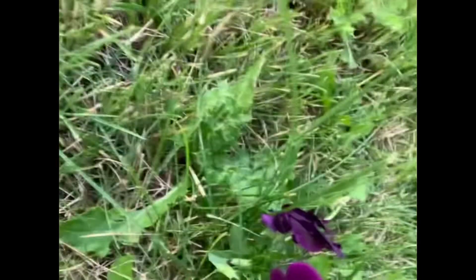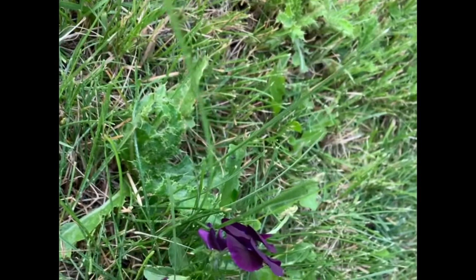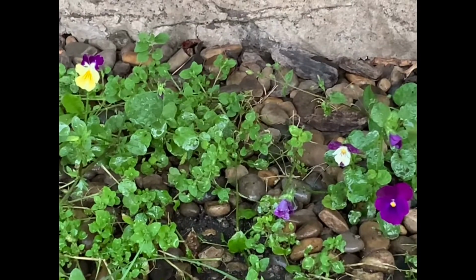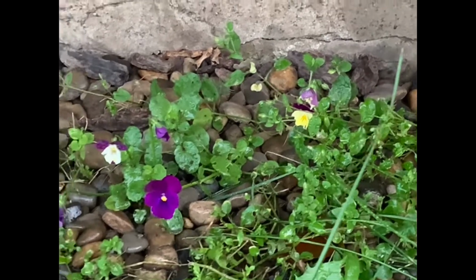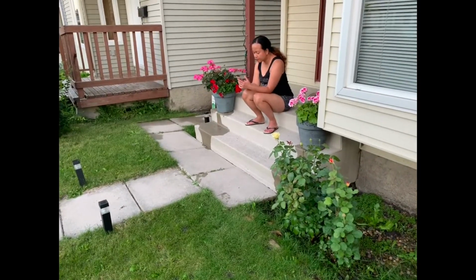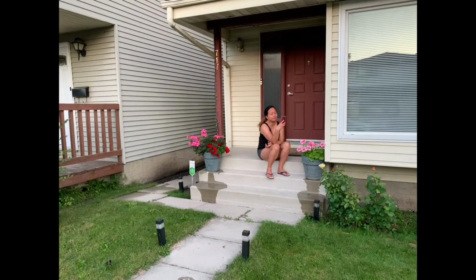We're not sure why they didn't survive the winter the first time. Maybe it is the kind of roses, but you do have to prune them in the fall. And this fall we'll actually make a video specifically about that. But these are the second roses.